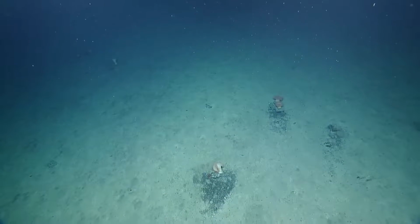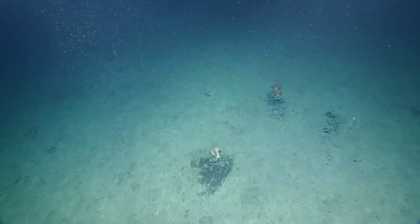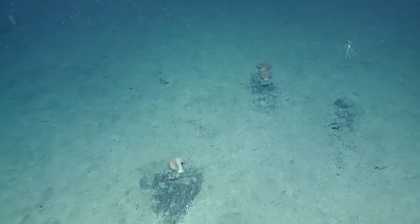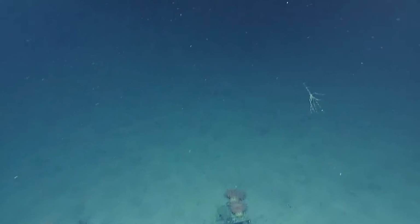Oh, there's a big shrimp. Ooh, there is a big shrimp. Ooh, crab thing. Where? Look at it go. Oh, right there on the right. 3 o'clock. It almost looks like it's crawling on the camera. Looks like a spider crab, but it's not. It's just walking on the water there. Whoa. What are you doing? Wow, those long legs.